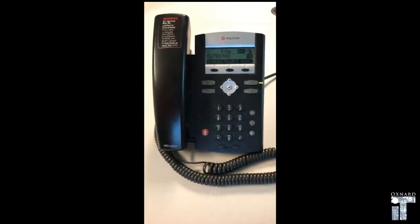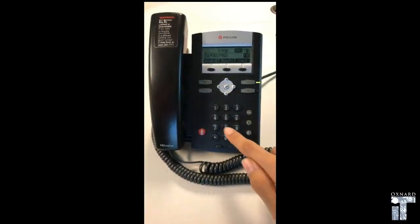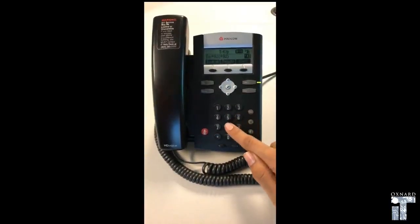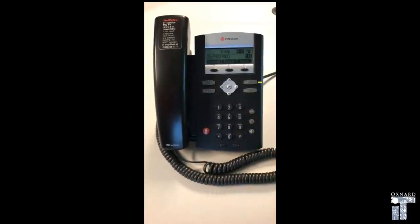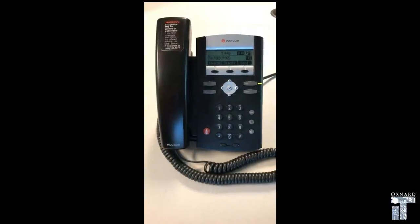Please enter the destination number for call forwarding no answer, followed by the pound key. Enter your city cell phone number here. Your call forwarding no answer service has been activated successfully.